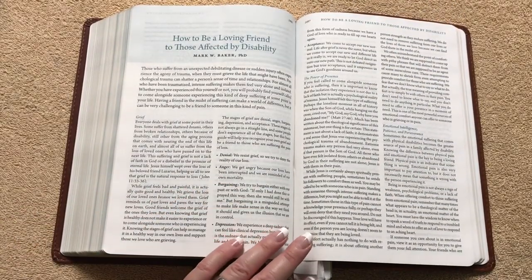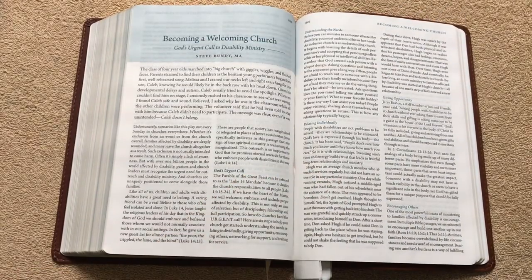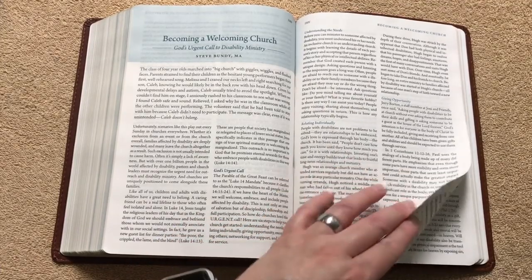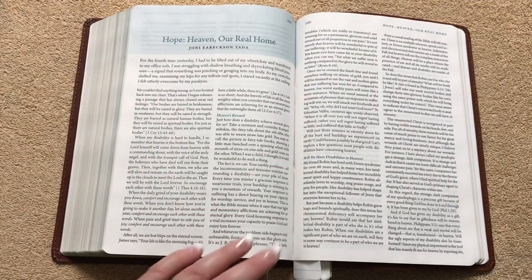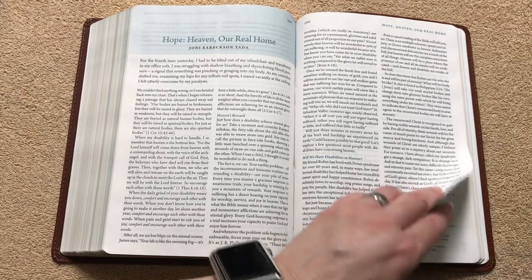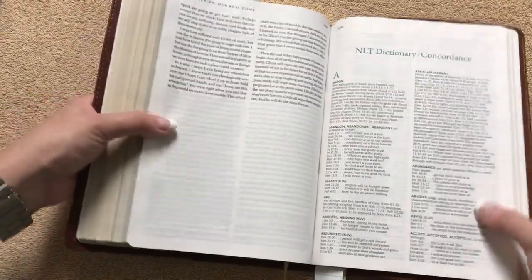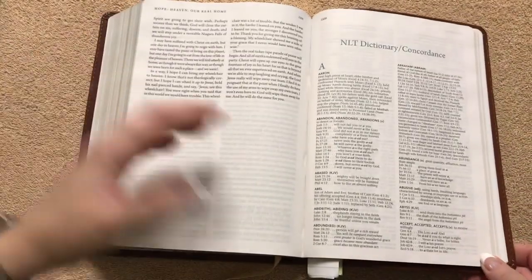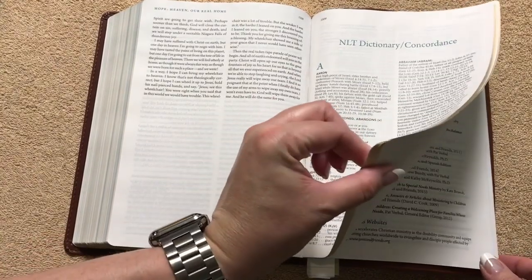How to be a loving friend to those affected by disability. Becoming a welcoming church: God's urgent call to disability ministry. This could be helpful for churches and pastors and ministers to read. We've got one on hope, heaven, our real home. Then we get back to our dictionary concordance. The print in this is all done really well. It's all a nice size, so they don't jump down to a tiny print once we get to the concordance. I do like that.